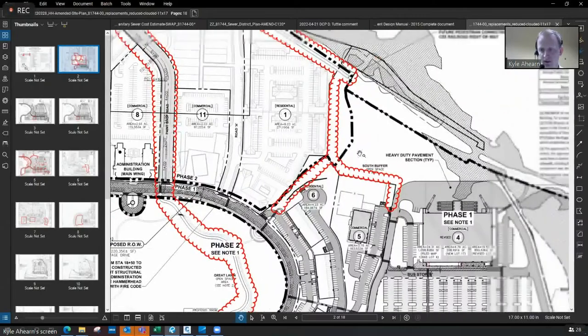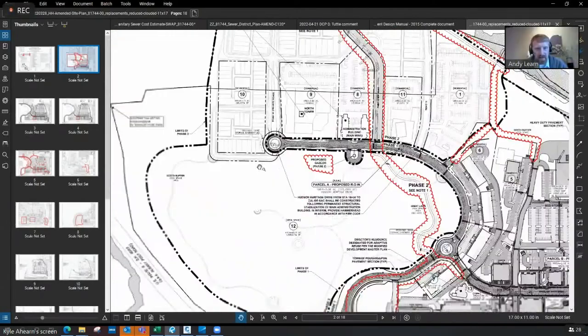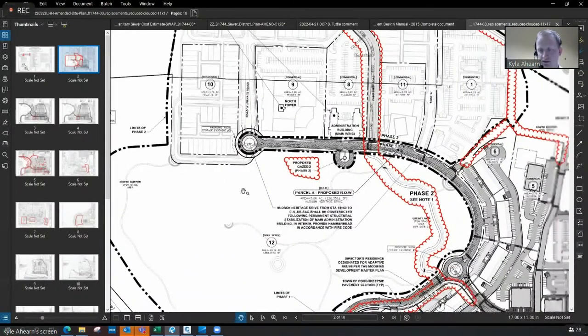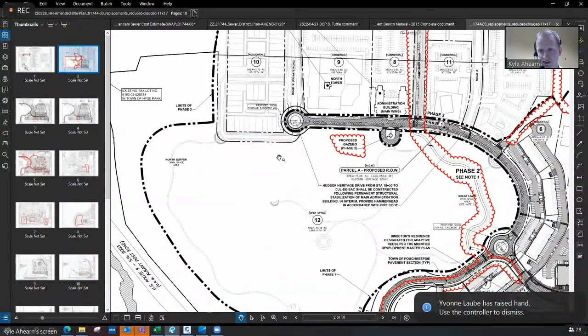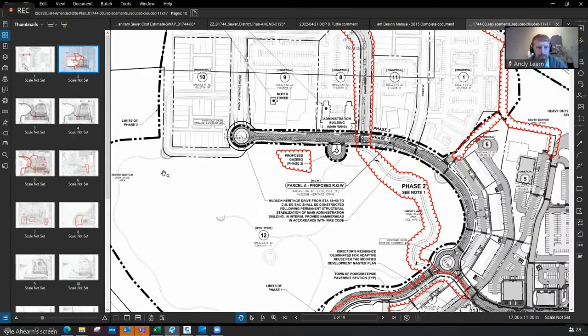I'm sorry to interrupt. Can you point out where that is, Kyle? I don't have an exact location shown, but it's up in this general area. I thought it was a little more southwest, toward the rail trail. It's past the roundabout. So I'll have to get an exact location so we can show it. Okay.